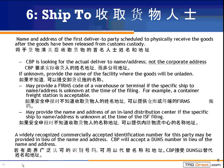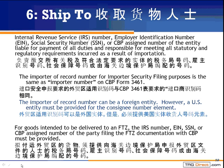The next is the ship-to address, and this is the name and address of the first delivered-to party where the goods are scheduled to be physically received or released from customs custody. So this could be the address to where they're delivered, or it could be the actual port or the warehouse where the goods are unladen or released and received under good customs entry in the United States.